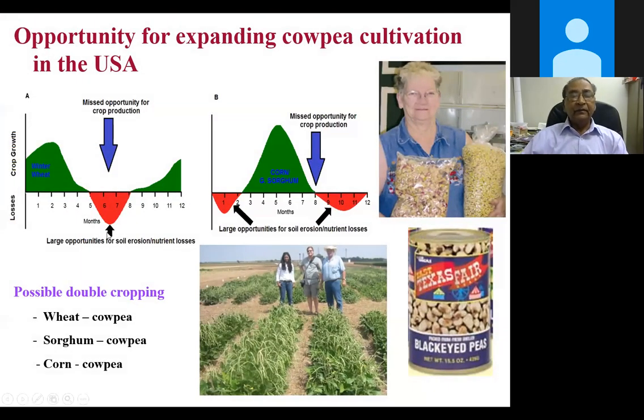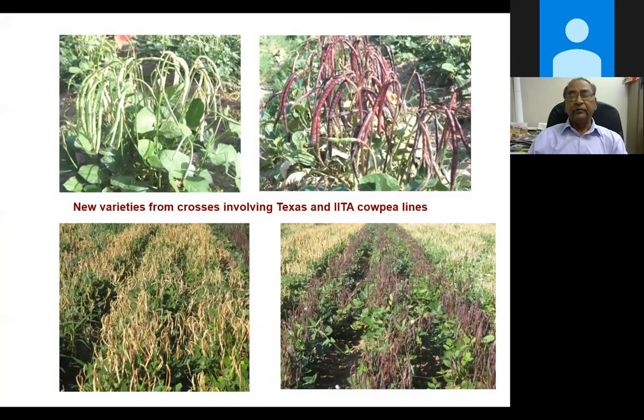In the US, it's a system where wheat is grown from October to almost May, June, and then left fallow. So in between, we are trying to get a double cropping, with the 60-day cowpea here. Here is a field trial from Vernon in Texas, where the wheat was harvested and cowpea was planted, and we got very good yield. So there is a potential. This is what we are doing at Texas A&M, very good potential.